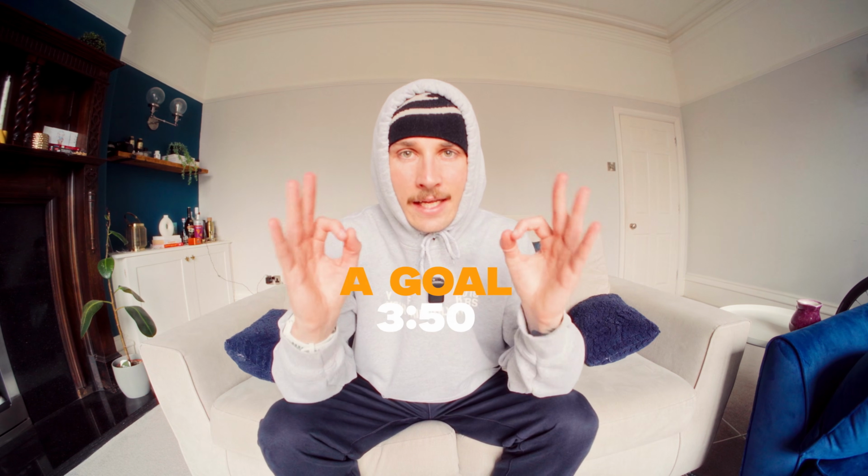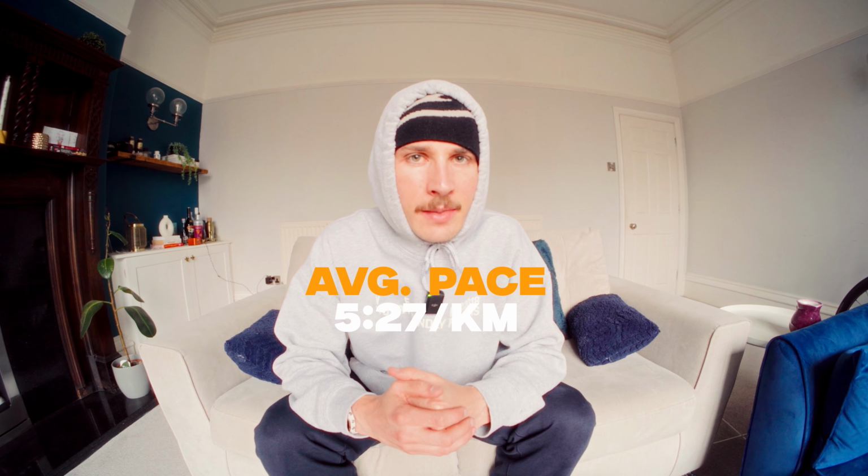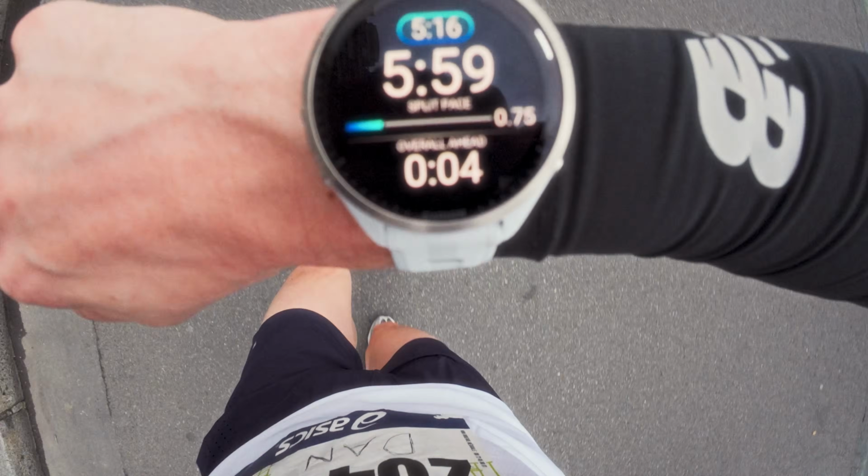So that became the A goal, a 3:50 marathon, which meant throughout the race I had to average a pace of 5 minutes 27 per kilometre, but I wasn't too stressed about that because I had my Garmin set up on the Pace Pro display, which was telling me the speed I needed to go for every single kilometre. Just gone through the 6k mark, taking it one kilometre at a time.